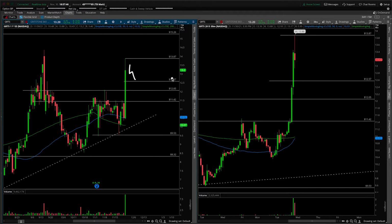If we break down underneath 12.57, the line in the sand, although it may want to look like 12, it's really all about this level right here, noting that this was the bulk of the consolidation. This is where the majority of the positions were built. If we can hold up above 11.42, I would be on the lookout for hammer candles that print down here, indecision doji candles that print, basically things that make you question, right?